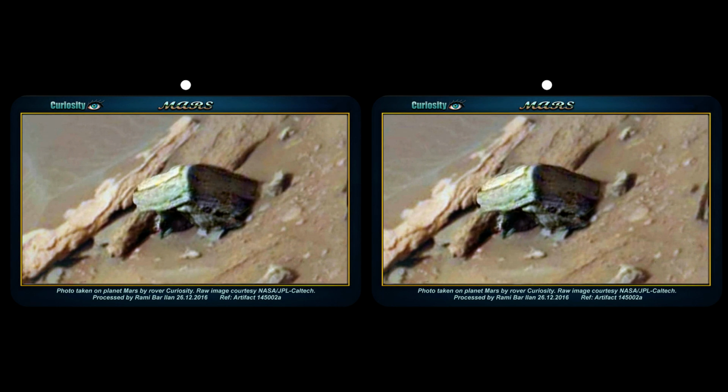This one is from Curiosity 1450, and I think this is just a beautiful find. It speaks for itself. If you can't see the structural aspects of this, then you need to go back to your kitty cat videos, because I can't help you. Another beautiful find by elite researcher Rami Bar-Ilan.